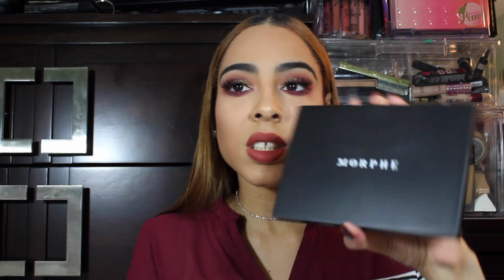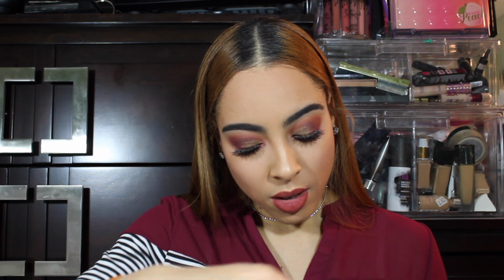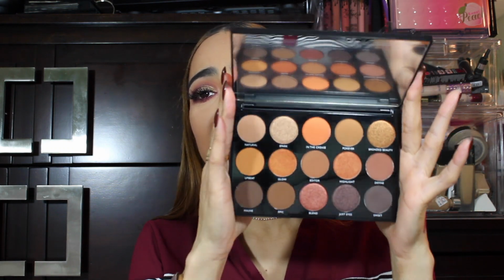Sorry, I'm a hot mess. I'm trying to open and talk. I realized that I don't have a warm tone palette, so I was just like, yes. This is what it looks like. Obviously much smaller than their other palettes, and this is the first time I'm looking at it. Oh my freaking goodness, this is so pretty.